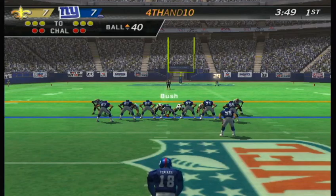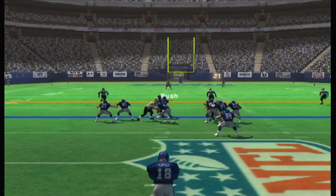Fiegels comes into the game for the punt. Bush sets up, waiting for the punt.